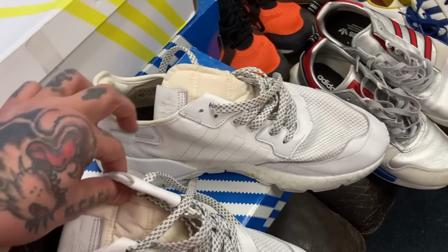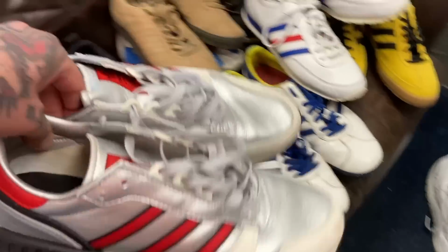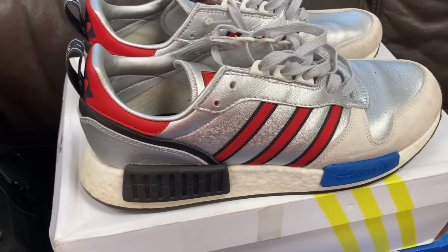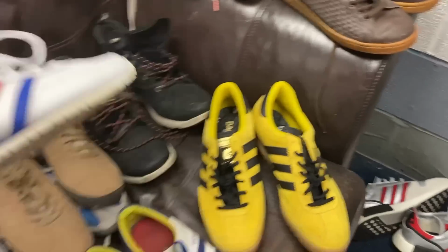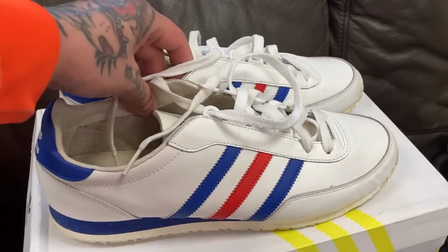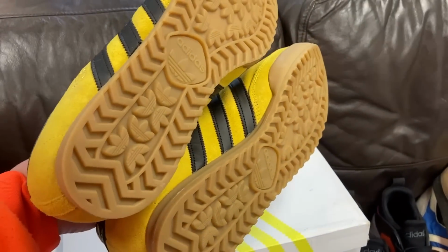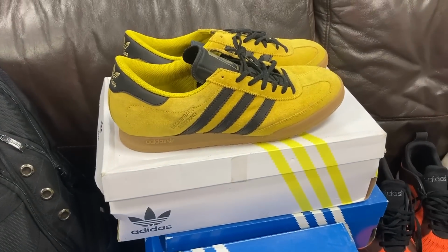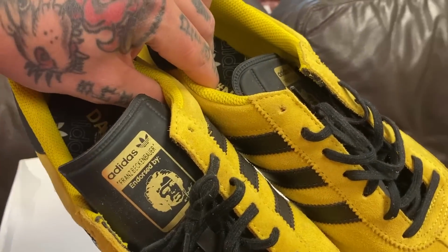Them there, let's just say one's cleaned up, 30, 35. These here remind me of space shoes, like an astronaut would wear. Let's say 40 quid on them. These look a bit retro to me. I would say 35. These here are nice. Look at that. I don't even think they've been worn much. Maybe once or twice. But they are nice. I'm going to say 40 quid on these, just because of the condition.